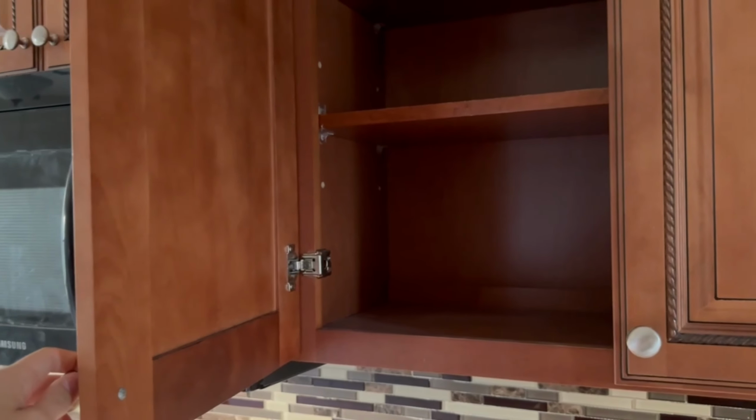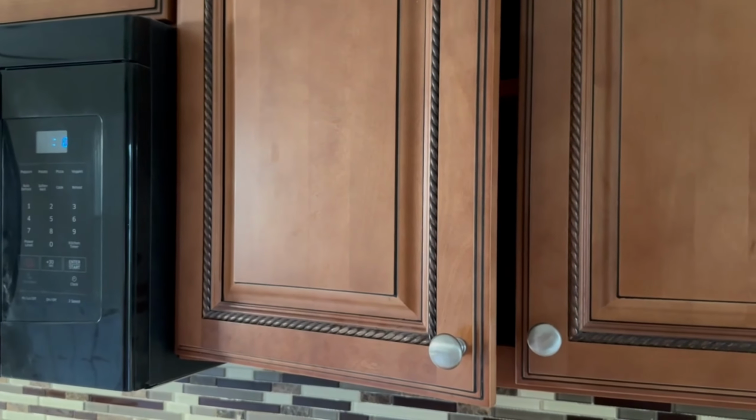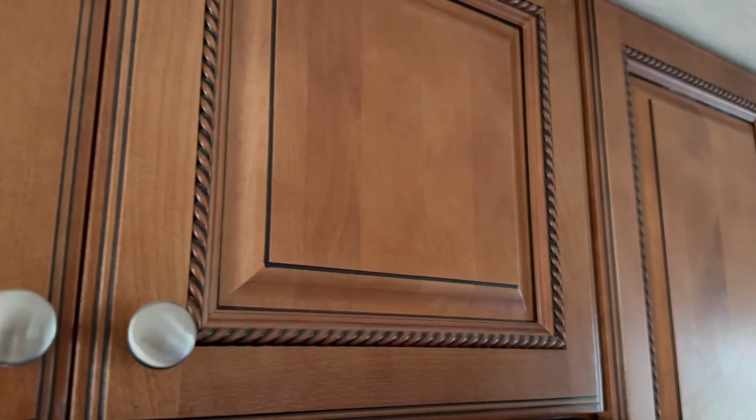Now thankfully we had really good cabinets in our house. However, I know that they can get very expensive, so you want to be able to head to a factory outlet store where they sell them for super cheap, or if you actually have somewhat decent cabinets, you can just refinish them and repaint them.